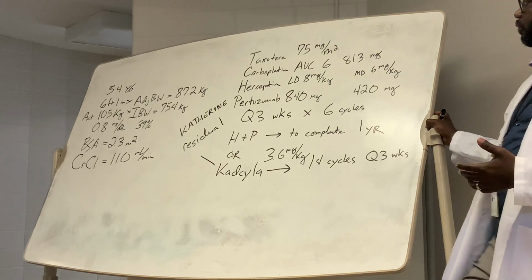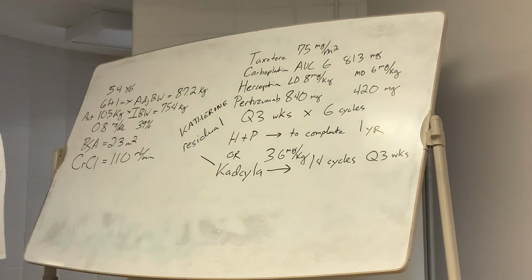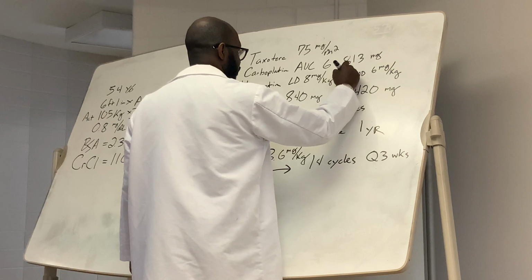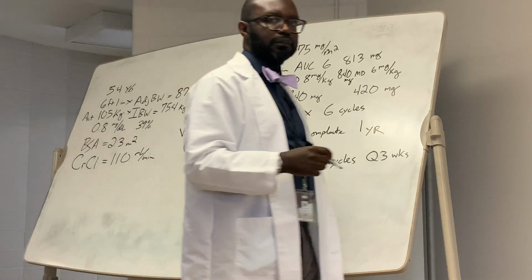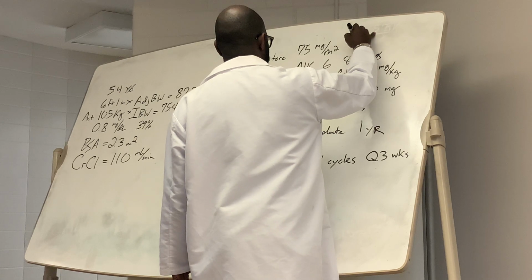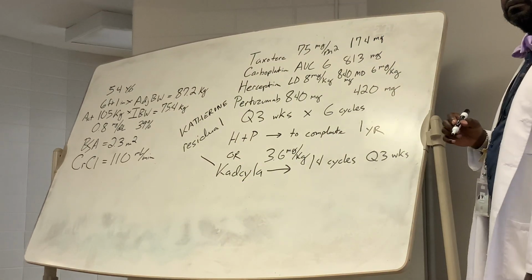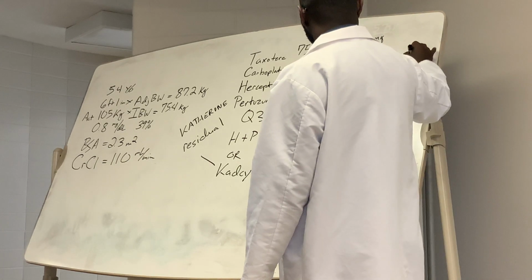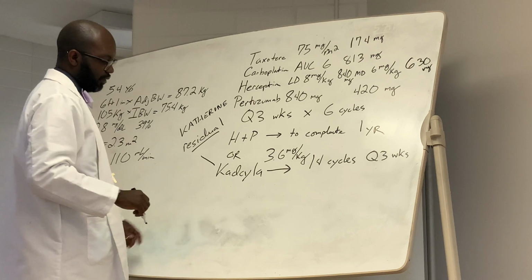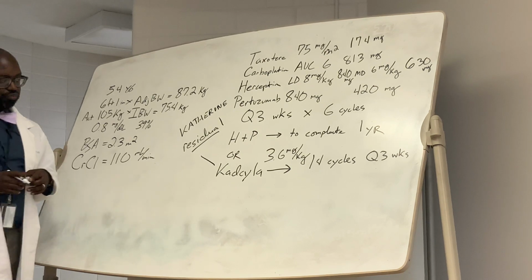Okay? So what's the dose of Herceptin, the loading dose? 8 times 105. 840. Okay. Coincidentally, same dose as the pertuzumab. What's the dose of the Taxotere? 150. Taxotere, 2.3 times 75. And what's the maintenance dose of the Herceptin? And lastly, because the patient did have residual disease, what's the dose y'all calculate for the Kadcyla? 105 times 3.6. Okay, we'll go with that.